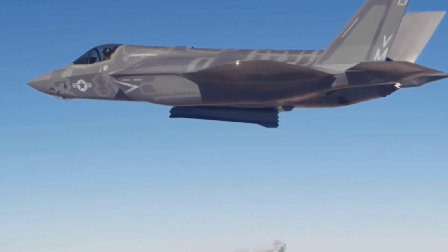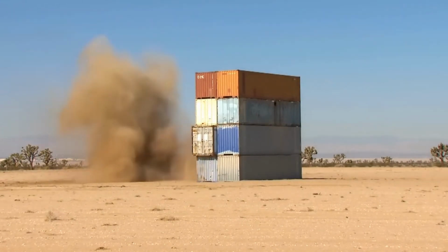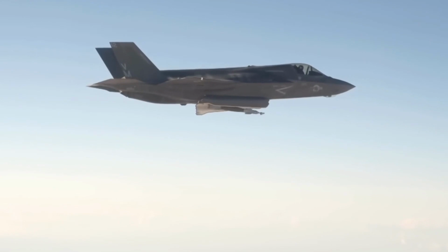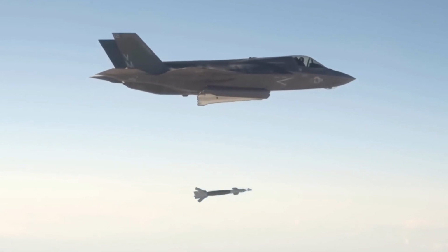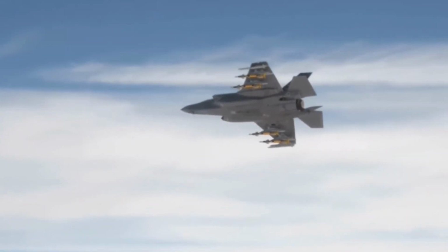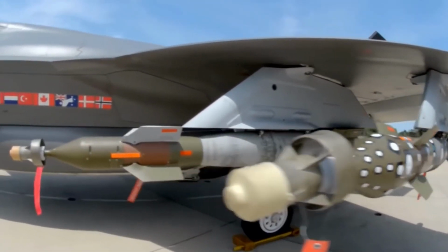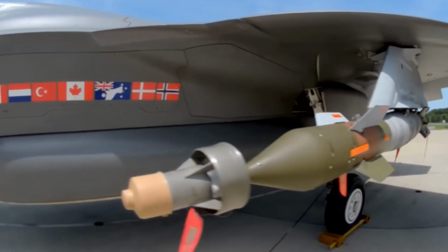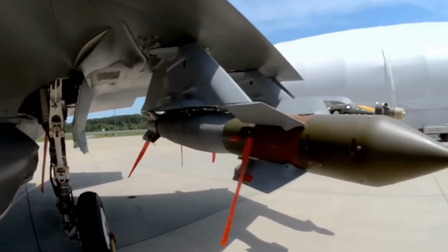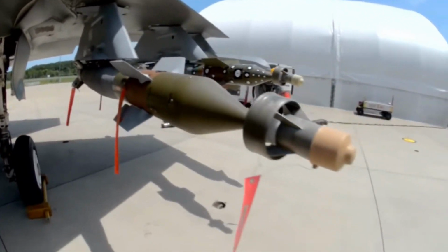Several countries, including the United States, the United Kingdom and Israel, have already integrated the F-35 into their armed forces. Its versatility and exceptional performance make it a strategic choice for modern military operations. Moreover, its cutting-edge technology has helped strengthen international alliances and ensure collective security. The F-35 is truly a revolutionary aircraft that has redefined the standards of combat aviation.